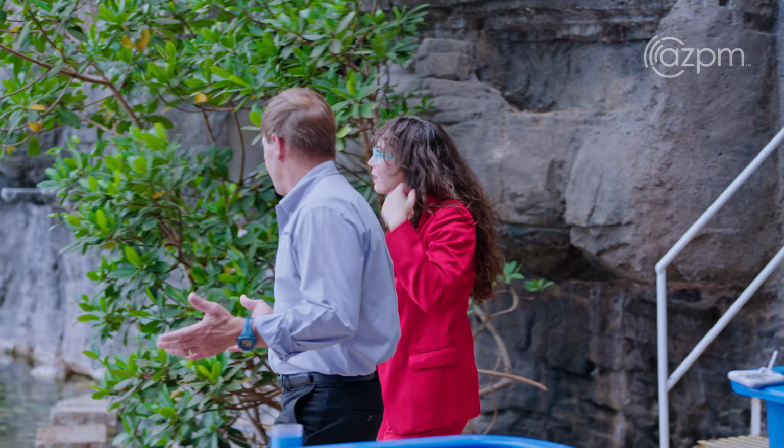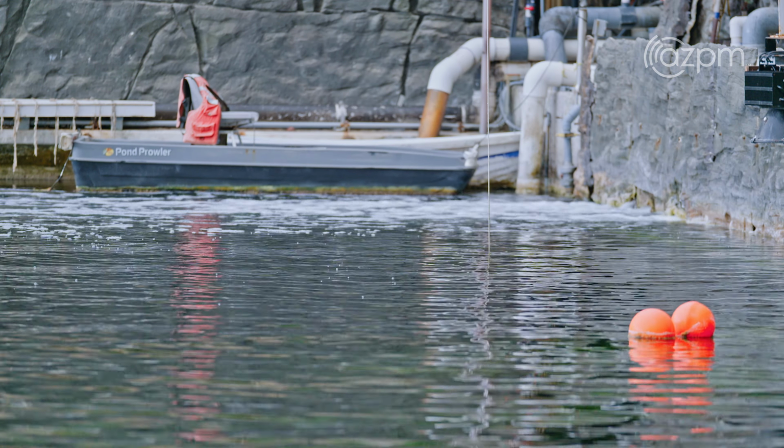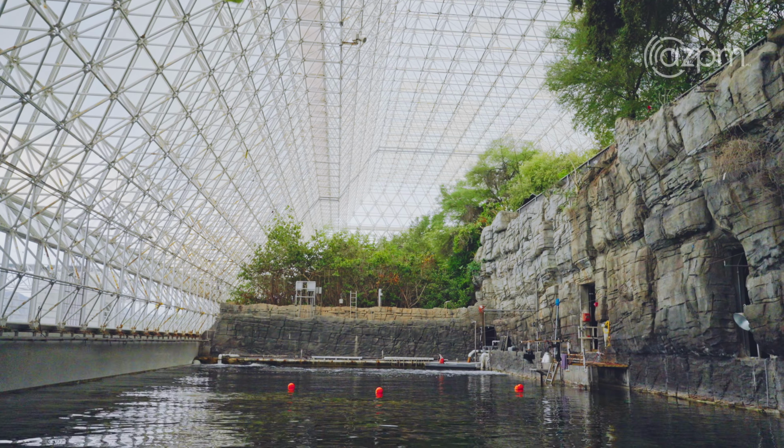So who said there wasn't a beach in southern Arizona? Oh my God. Complete with a 1 million gallon ocean. It's the world's largest research tank. But more than that, it's actually a living system.